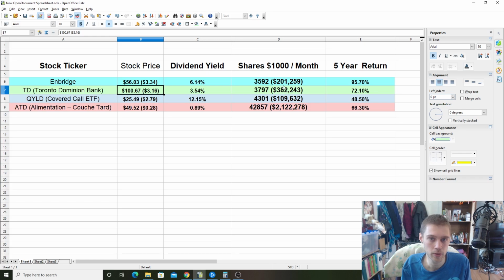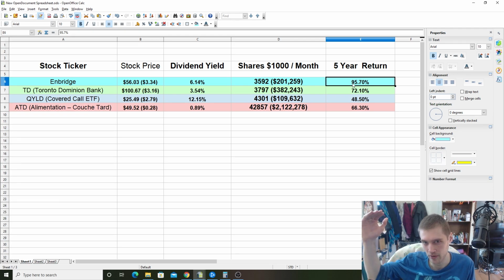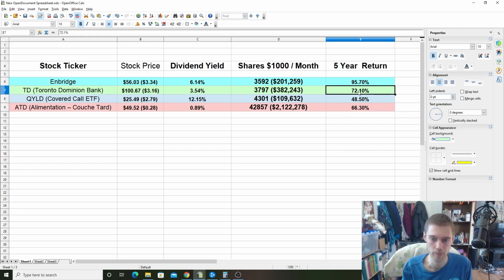It's almost double the portfolio value to hit $1,000 a month, and the 5-year return of TD is 72%, which is, keep in mind, above average I should mention as well. They did have a big rebound over the past couple years, so that's obviously why they have that high return. So typically it wouldn't be that high. But that's just the way it works. Once again, look at the long-term return. TD 72% over the past 5 years is pretty solid. Pretty good company overall. But once again, you can see the big difference here.